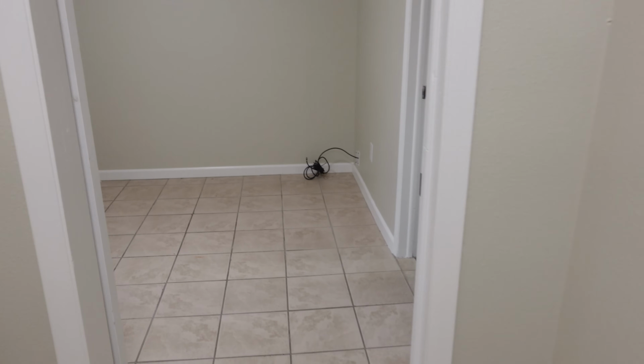And back here, another little kind of office utility room. It has a closet too, right here. I know people like to see the closets, but they're not that exciting. There you go. Oh, there's our main water. No, maybe that's not our main water shut off.